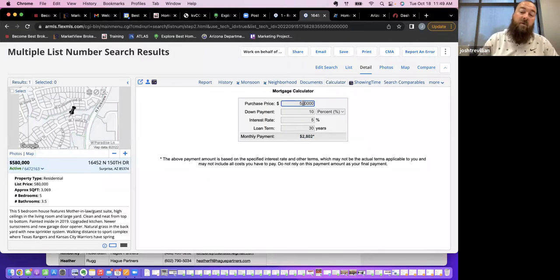Use this as a tool to help you not put yourself in hot water. So if a client says, what do you think a price would be on this? You can come in here and use a mortgage calculator and say, based on the mortgage calculator, you're going to be around here. But I would request that you talk to George, Ricky, or your lender and get that actual price. So that's what your mortgage calculator is there for.